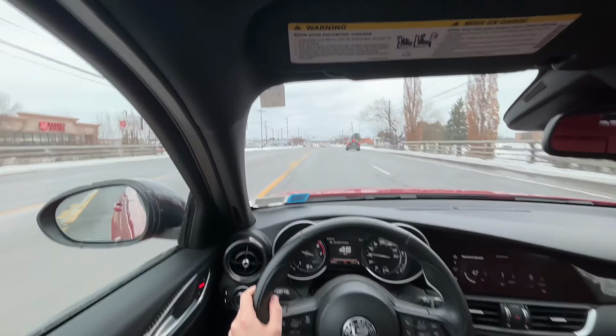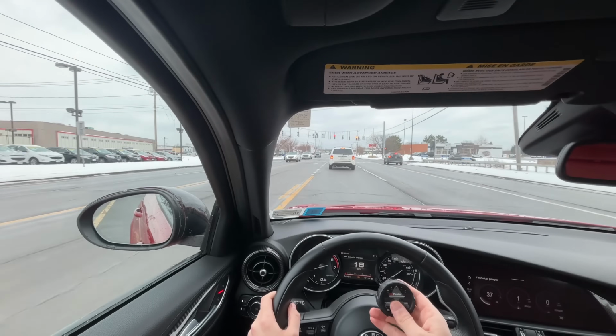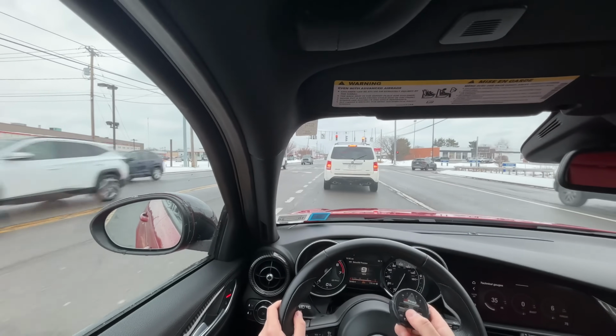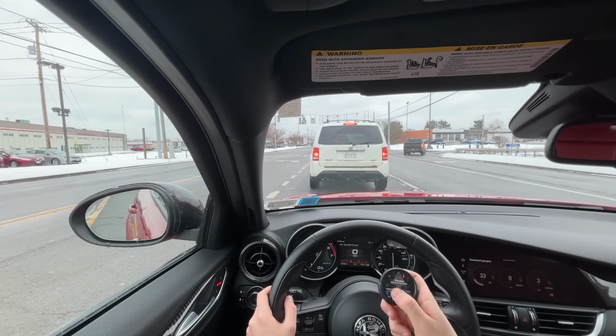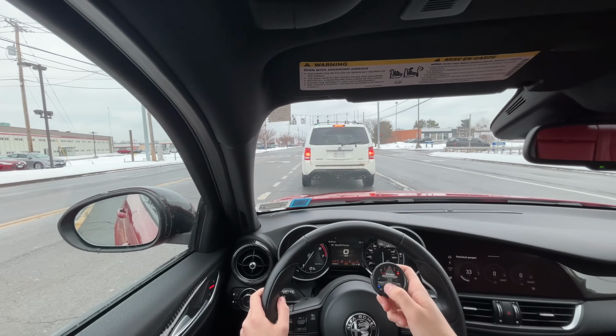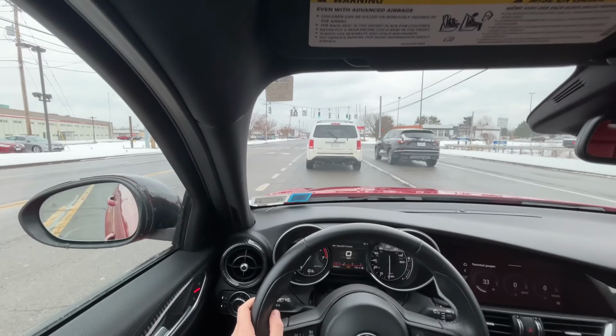I'm genuinely so impressed. But if we go back into maybe just normal sport mode here, because wow, this is a lot. Let's dial it to sport mode. We'll go sport race mode and try that.